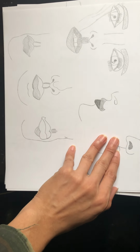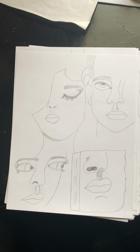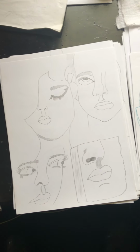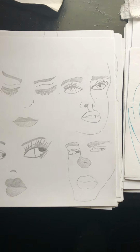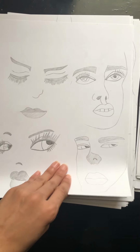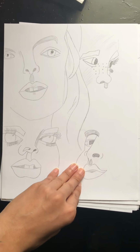I actually like drawing people's faces. I think it's interesting. If you get one little mark on a person's face off of it, the picture can look entirely like the person. But if you mess up a little bit on that person's face, it looks entirely like something else. So that's what I learned from drawing.